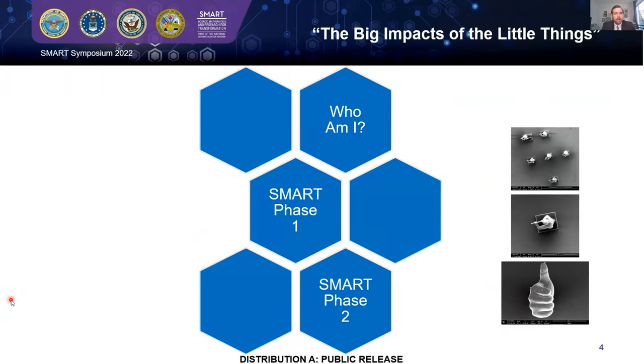So again, the title, The Big Impacts of the Little Things, I hope that begins to make sense as I continue talking about microfabrication and microfluidics along with my experiences. For this talk, I'm going to briefly introduce who I am, talk about my SMART Phase One experiences, and then my SMART Phase Two experiences so far as well.